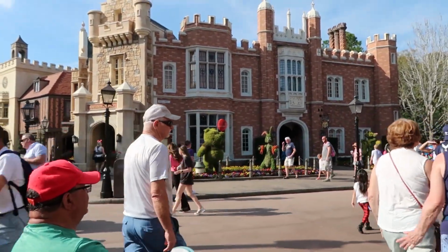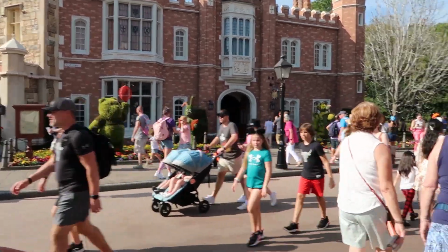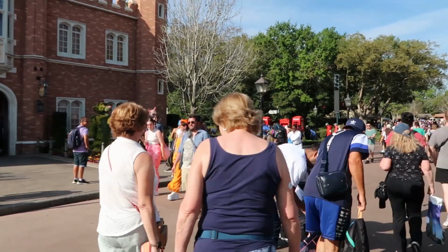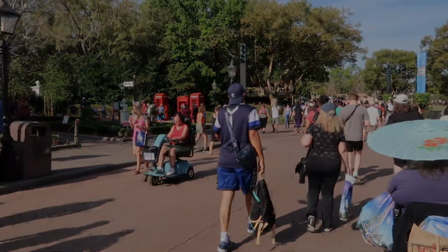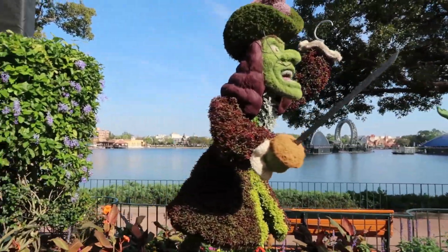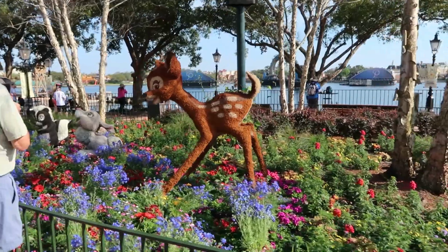Don't know if you can see it, but there's a bear over there. Uh-oh. Better walk away slowly. He looks hungry. And there's a tiger. Who knew that Disney had wild animals just roaming around here? Better get going before they come and try to eat us. There's Bambi and his friends.